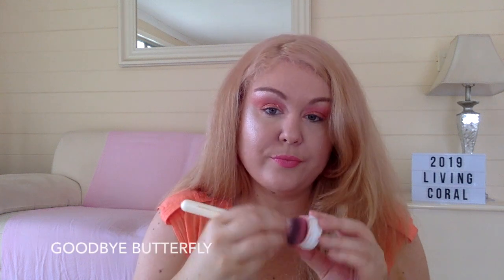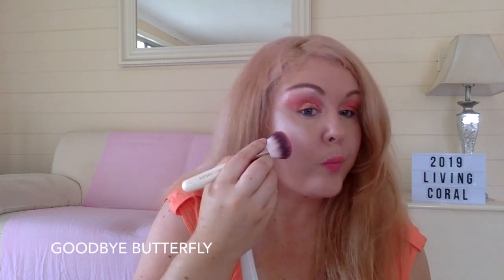Using a very soft blush brush, I'm going back to the Goodbye Butterfly Super Shock Shadow, and I'm going to apply this as my cheek colour. So just swirling the brush into the product and then applying to the cheeks. By applying the same eyeshadow as your blush, it gives a beautiful cohesive look. Colourpop Super Shock Shadow in Twitter Painted is a beautiful rosy pink with gold glitter. I'm applying this to the tops of the cheekbones over my highlight.